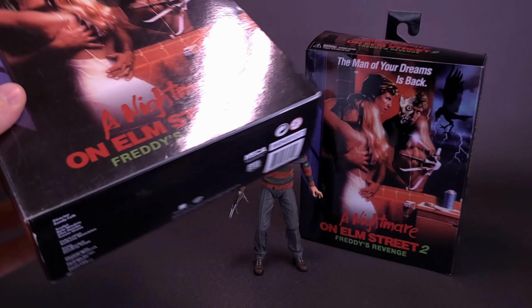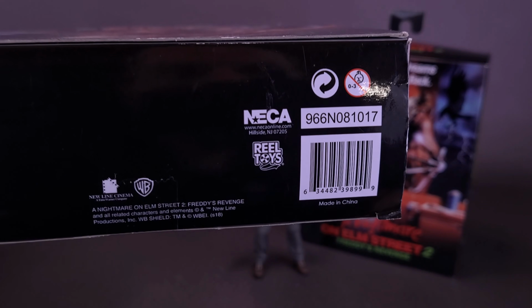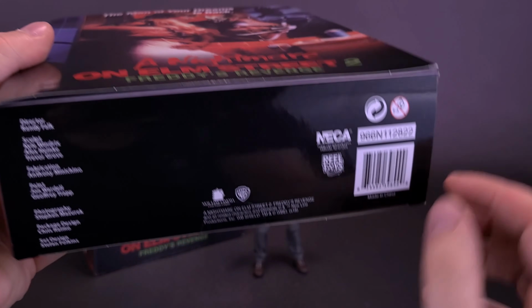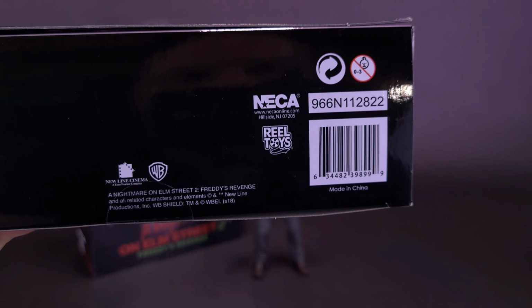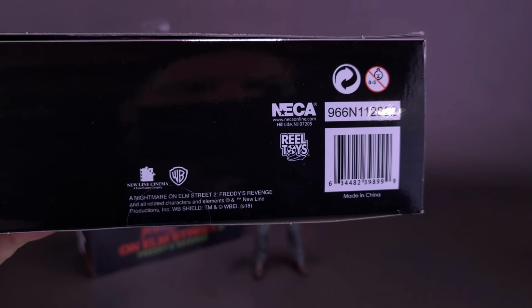To show you as well the product codes I've been trying to do with all these reissue reviews. On the bottom, this was the original Freddy Krueger 966N081017. The reissue box, on the other hand, to help you as well, guide you in your way of getting one of these for yourself. The reissue was 966N112822. This was released last year, late last year, in fact.